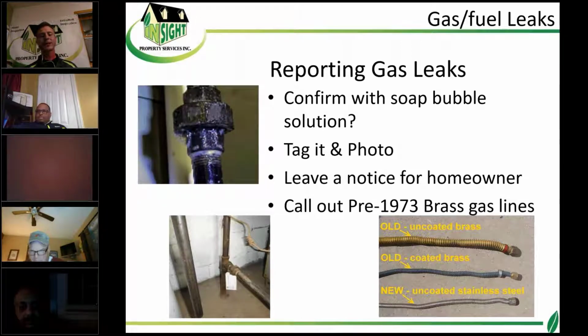Right? Gas lines ought to be changed out with the appliances. So what, every 10 to 20 years, right? So if there's a brass gas line, that thing should have been probably changed out 3 times already. So do not move them. Material fatigue is going to let go at some point, and you don't want to be the one that moves it, and that's when the pipe cracks open and starts leaking gas.